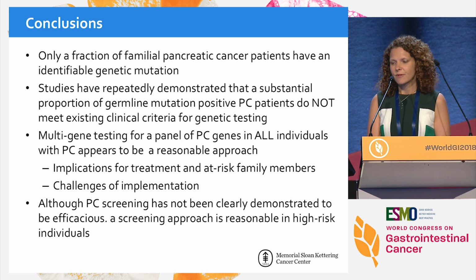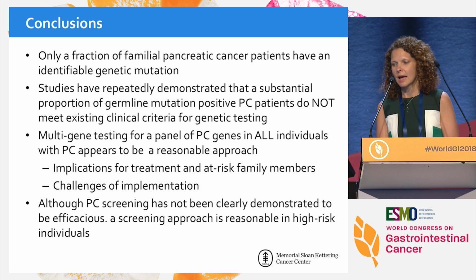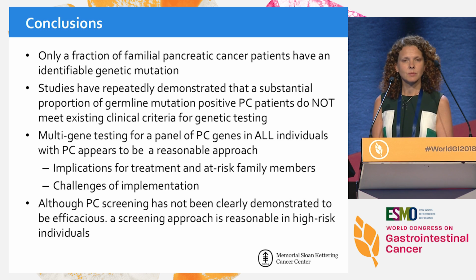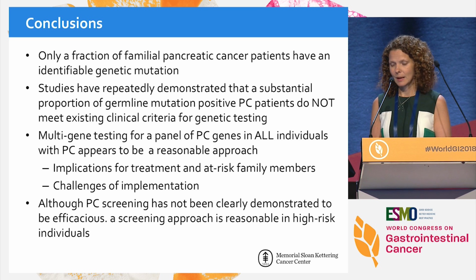So to summarize, only a fraction of familial pancreatic cancers have an identifiable genetic mutation despite whole genome sequencing. Studies have repeatedly now demonstrated that a substantial proportion of germline mutations are actually missed because the patients do not meet clinical criteria for testing. And multi-gene testing for a panel of pancreas genes in all individuals with pancreas cancer appears to be actually quite a reasonable approach, and it has implications for treatment and for at-risk family members. Obviously, we have to overcome the challenges of how to implement this, but I think we're able to do that.